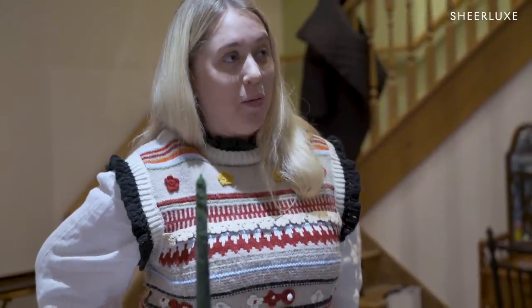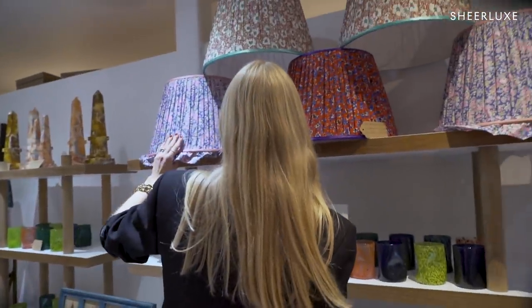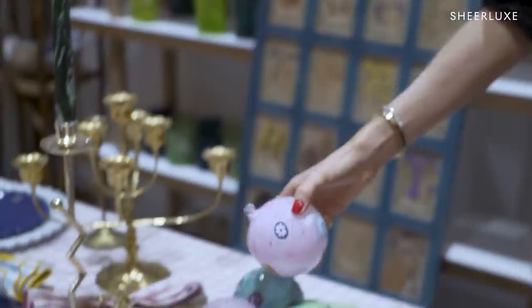So where do you discover all this? On Instagram, online, naturally nosy and curious. For forever, it's been a passion and a love. Just always looking for new exciting things. All handmade in England. Murano baubles.